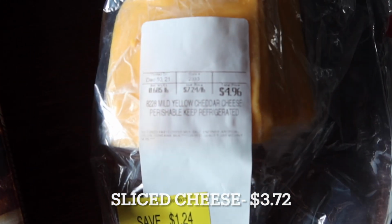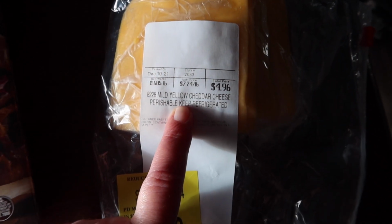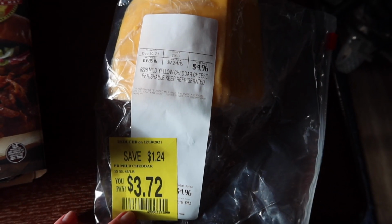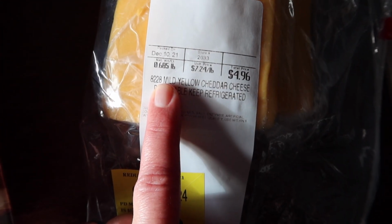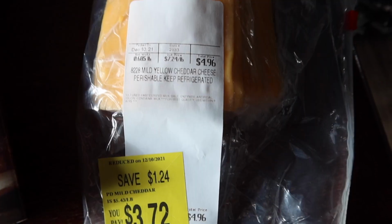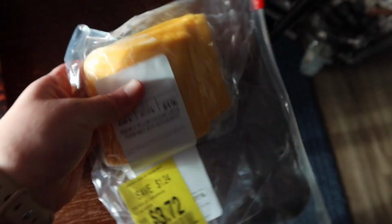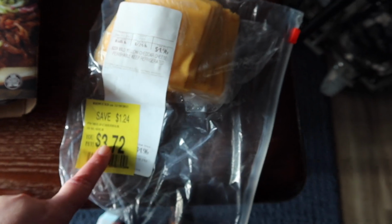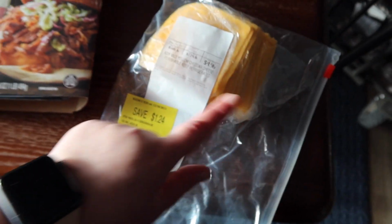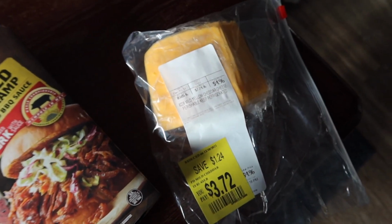We grabbed some of this mild yellow cheddar cheese from the deli section, but they already had them pre-portioned out, so they had a deal on them. It is 0.6 of a pound, so that is a good portion of the cheese that my husband would eat normally for sandwiches throughout the week. So we got that, and it was $1.24 savings instead of just getting it straight from the deli and having them slice it up. So there's that for my husband's sandwiches and whatever else he wants to put it on.